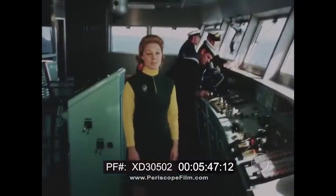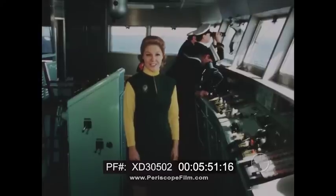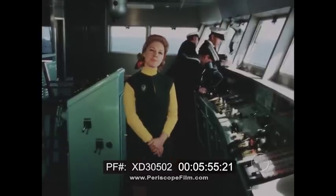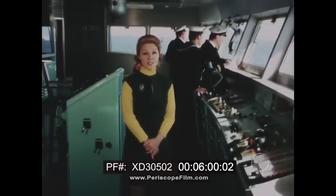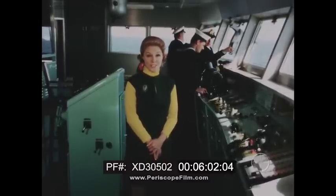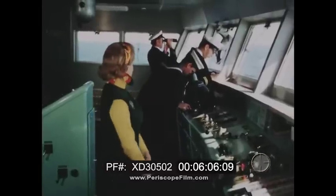The most obvious place to begin exploring the ship is here on the bridge, or wheelhouse. This is the nerve center, or brain, of a big ship. Because the captain is responsible for every phase of the ship's operation, it isn't possible for him to spend all his time on the bridge. He has to rely on a staff of men to run her.